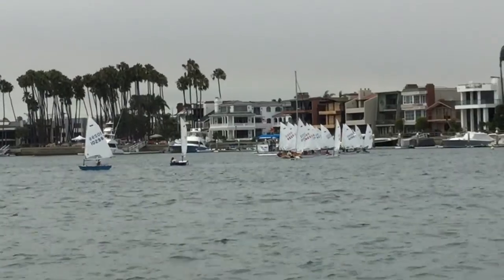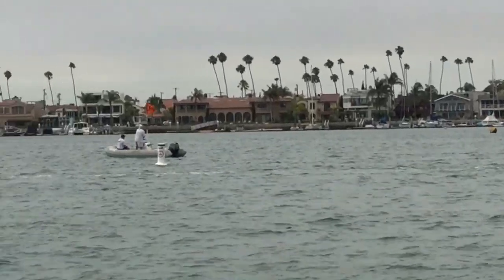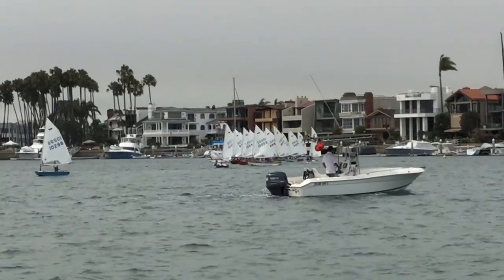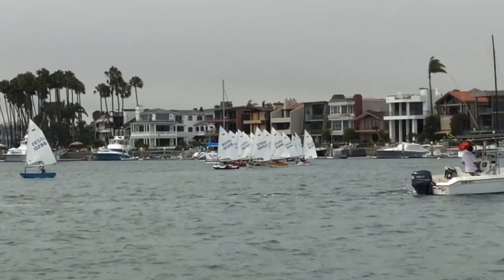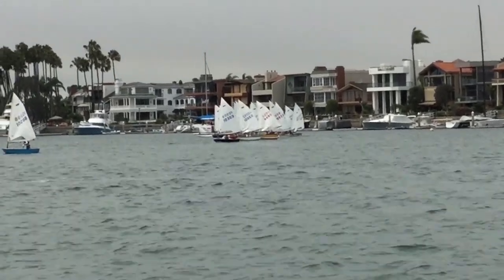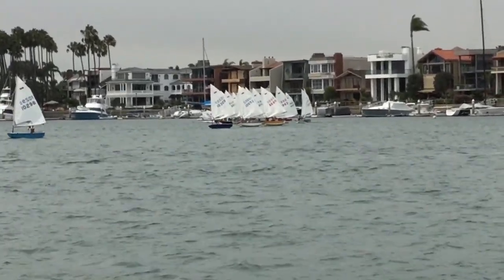You can't see our guys here. The pin end of the starting line is right here. They have 1 minute to go. You can see that 10052 is not near the line. So 10, but they're doing good. See how they're creeping up.